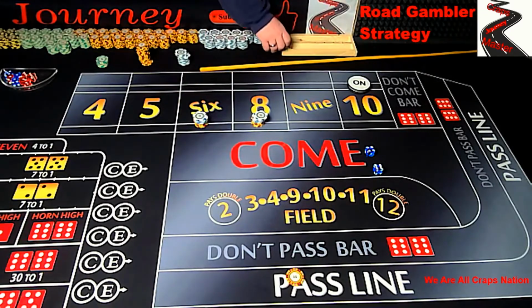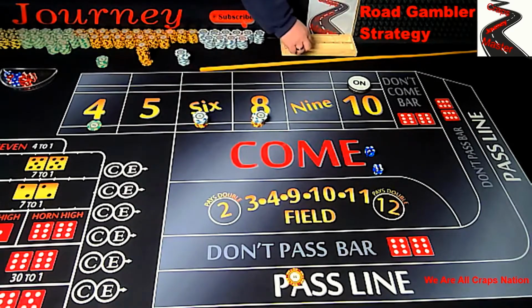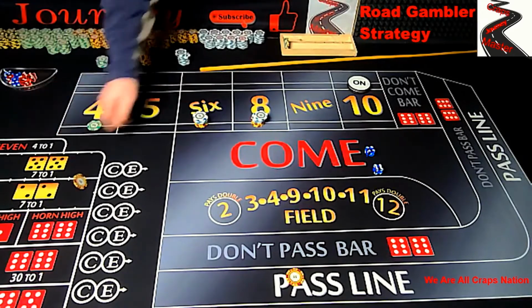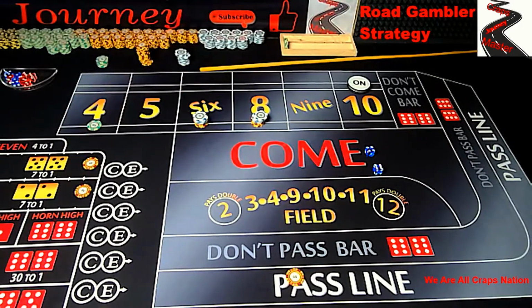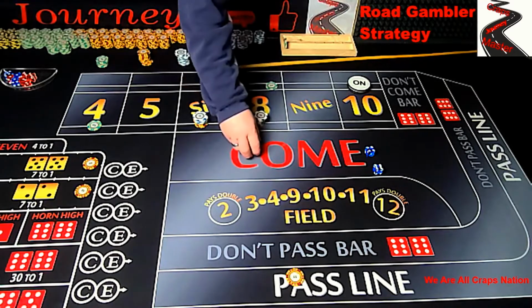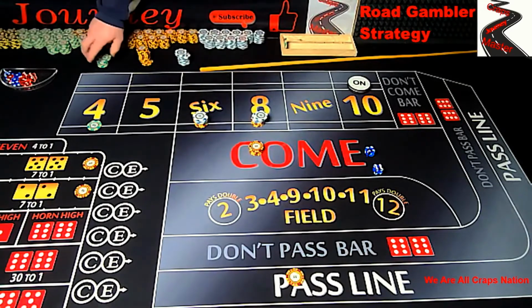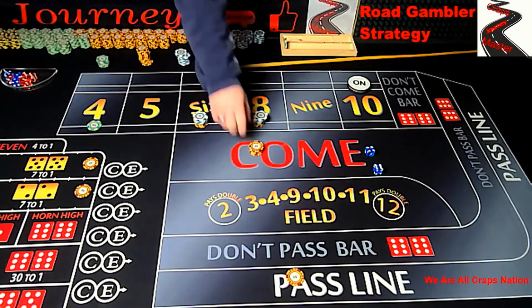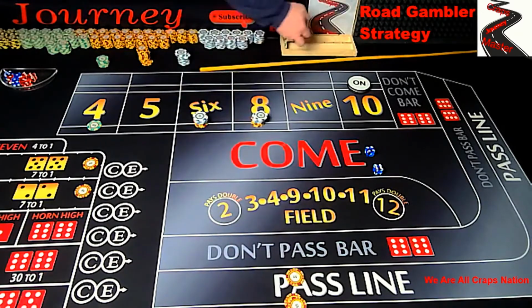Okay, we're going to put $25 on the hard 4, and we'll put $4 hard way on both the 4 and the 10. And I'm going to pick up some nickels. This is going to go through most of the rest of our money here. 1, 2, 3, 4, 5. We're going to go with a $10 pass line odds, and we'll just put the rest in our rack here for now.